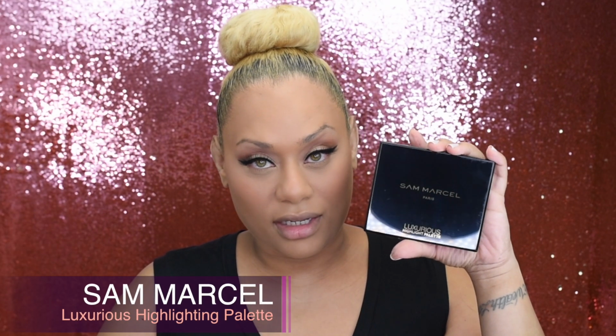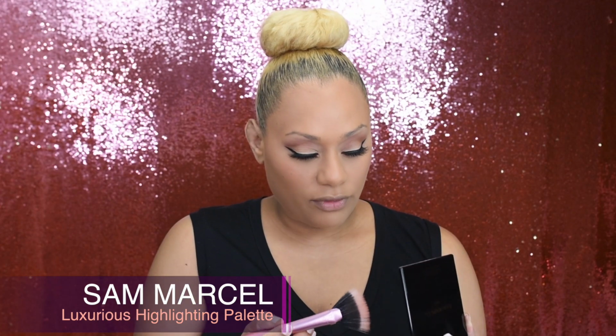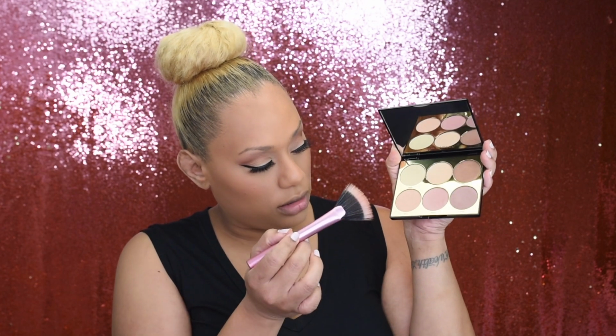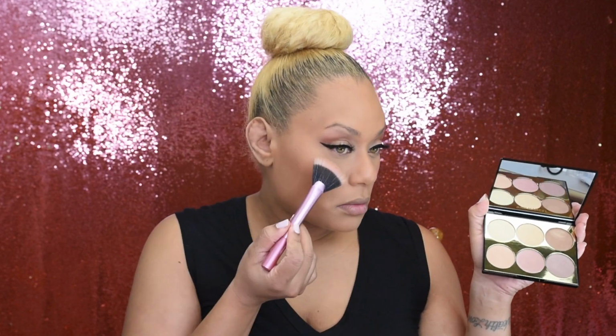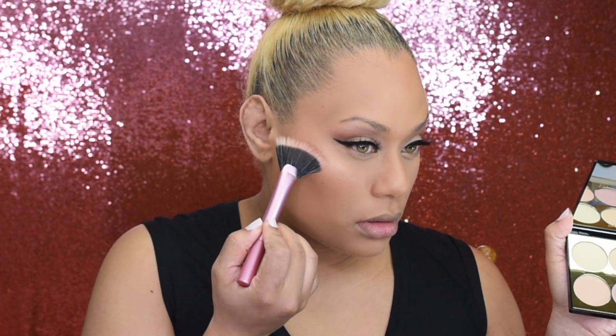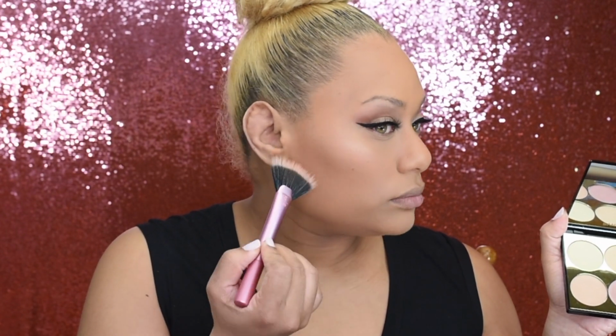Something else that's slowly turning into a favorite is my Sam Marcel Luxurious Highlighting Palette. Using my Real Technique 420. I want to go into this color here. Dior. Oh. Love. A fave for the summer, child.